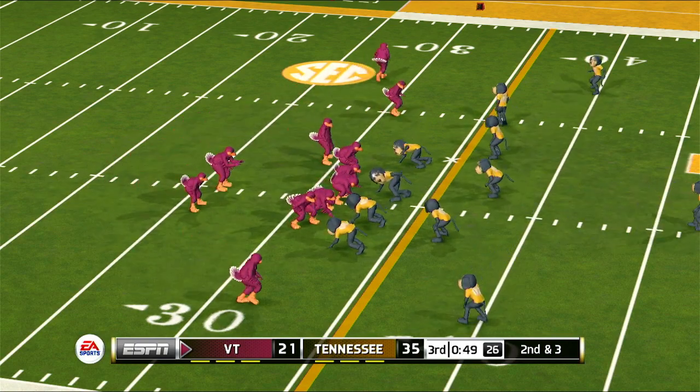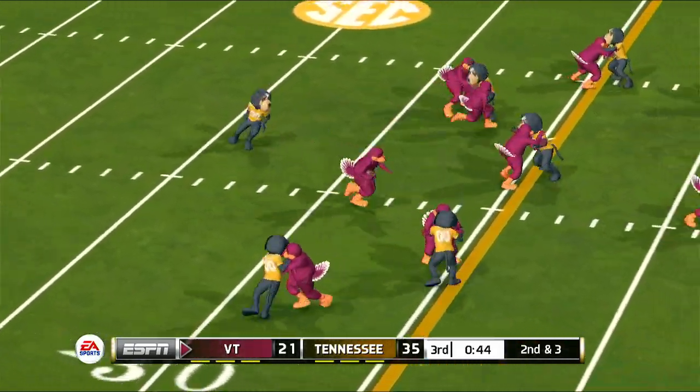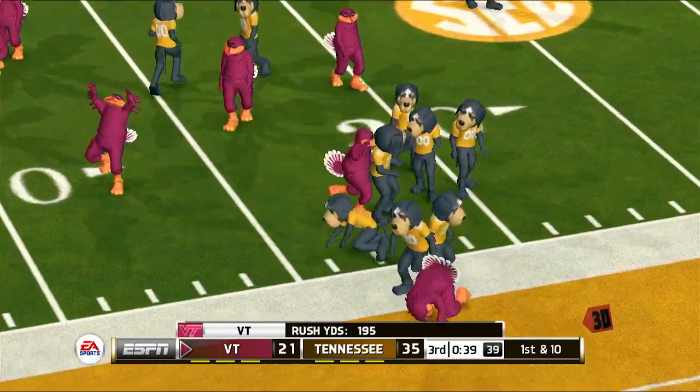Hey, check Mike 45. There he goes. He's at midfield. He gets hit out of bounds at the 34.